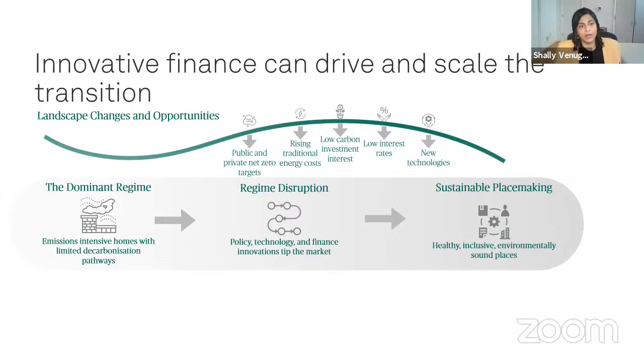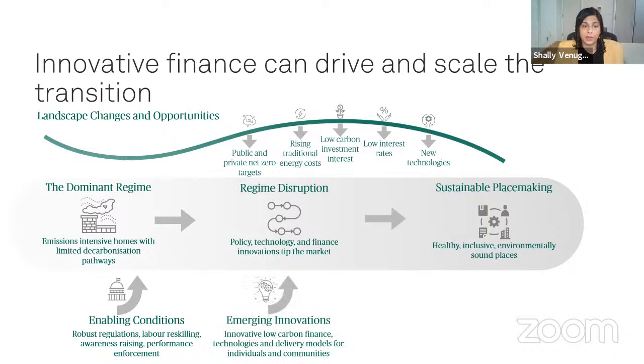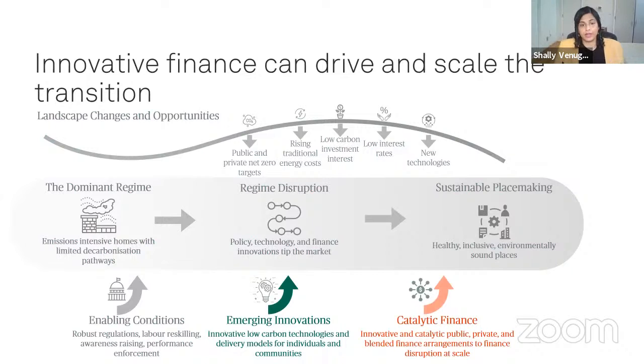We need 3 ingredients. The first, on the bottom left here, are enabling conditions. We need robust regulations, labor reskilling, awareness raising to stimulate demand for low carbon solutions, as well as strict performance standards and enforcement. The second ingredient is emerging innovations. We need to support innovative low carbon finance technologies and delivery models for both individuals as well as communities. And this is the key ingredient to disrupting the dominant regime here on the left. And finally, we need catalytic finance. So innovative and catalytic instruments, blended finance arrangements to help finance this disruption, whether from innovation or direct investment, so we can get to a net zero transition.